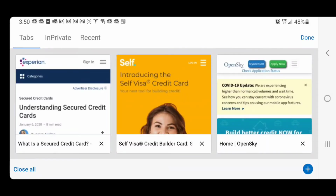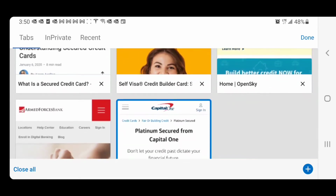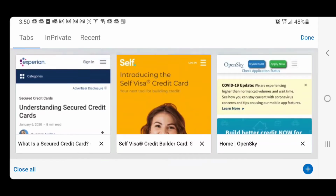Welcome to Layn Credit University. I have a few screens up. You'll see Experian, Self, Open Sky, Armed Forces Bank, and Capital One. These are a few of the secure credit cards that I have seen work and actually deliver really great results. But you do not have to use these. You don't have to go to Self.